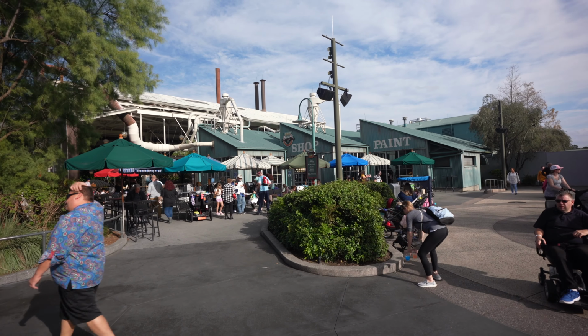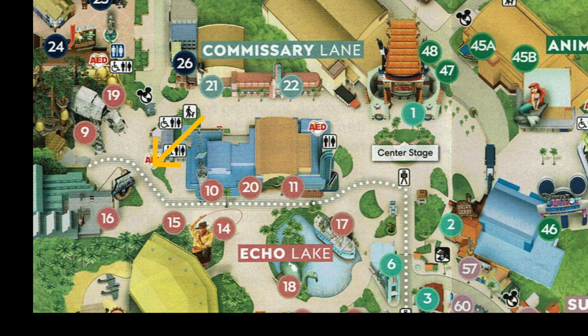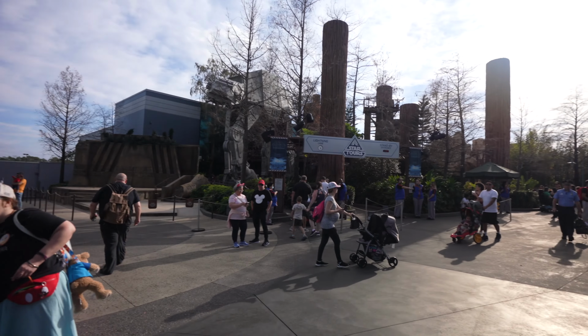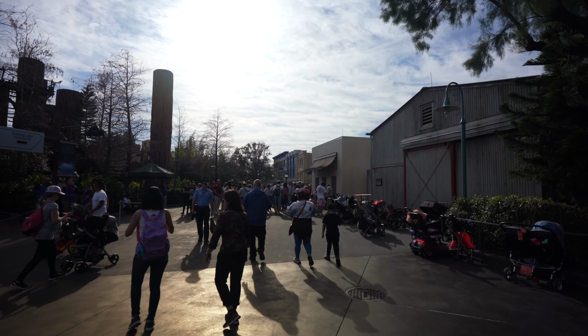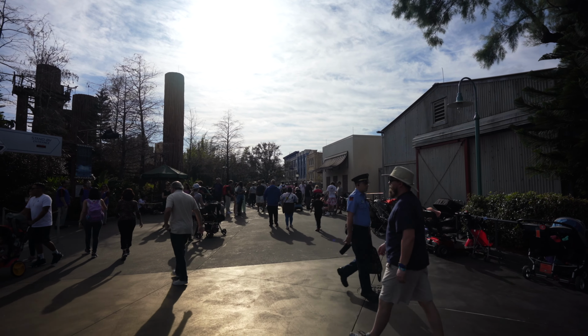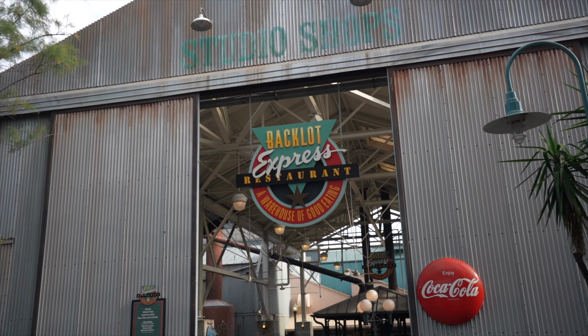So sort of at the convergence of two different paths, if I go back over here to the left, this is where we were earlier. Indiana Jones is over there in the wooded section. And then to my right is Star Tours, and Baseline Tap House is right over there to my right. We're gonna continue on. We're gonna hit Pizza Rizzo and Muppets. But right here, situated in between all that, is Backlot Express.